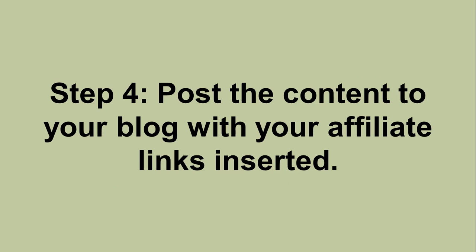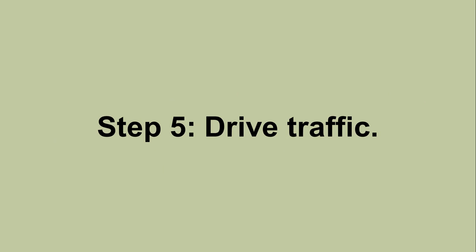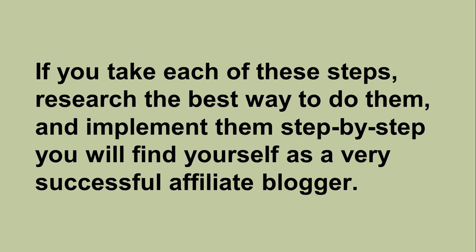Step 4, post the content to your blog with your affiliate links inserted. Remember that not all content has to be written content, and there are ways to direct people to your affiliate link if you use other content such as images and videos. Step 5, drive traffic. There are so many ways to do this, but the important thing is to start with one tactic and get it working. Or if you can't get it to work, bringing in a different traffic strategy. If you take each of these steps, research the best way to do them, and implement them step by step, you will find yourself as a very successful affiliate blogger.